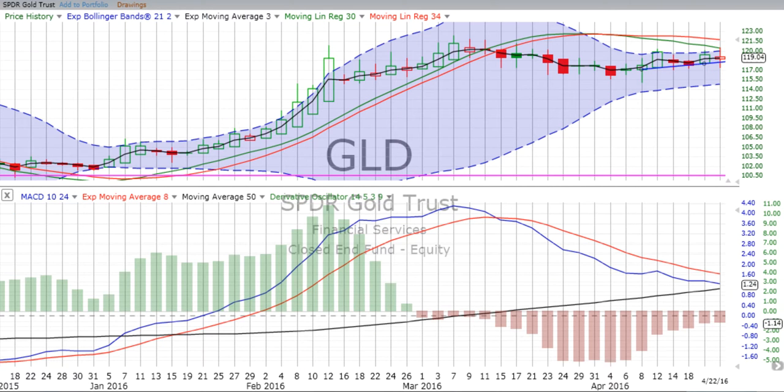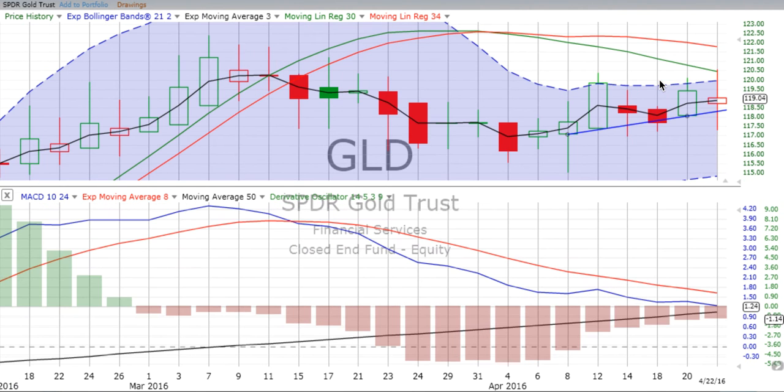What's gold done? Well, gold was down 1.28%. What do we see gold doing? Well, pretty much moving sideways. We now have a spinning top is the way the last two-day candle ended on the 22nd.